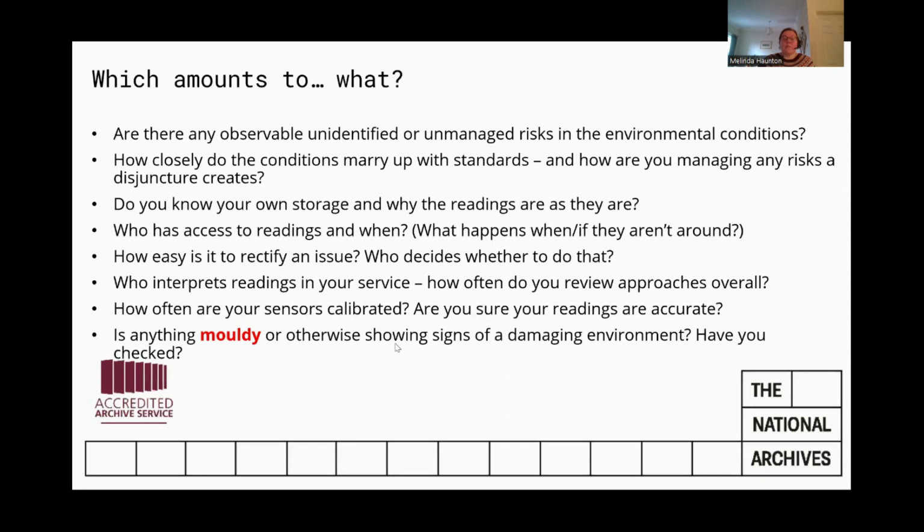And we'll also think about things like, okay, so you're monitoring your environments, but who can actually see what the conditions are? And when can you see what the conditions are? How easy is it to get readings? Do you have to fight with software or an IT department or a facilities department to know what's going on in your repository? Or can you just check as you walk around, or maybe have a desktop reading that you can check? Do you even wander around with a thermohygrometer, paranoidly checking whether what the readings are is seen on spot readings as well?